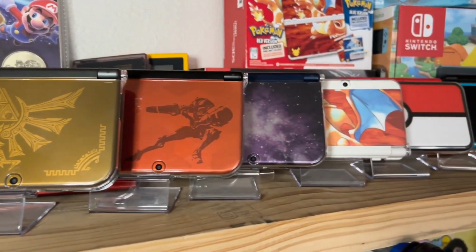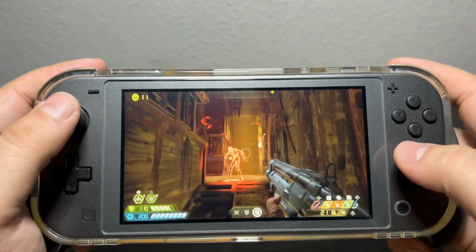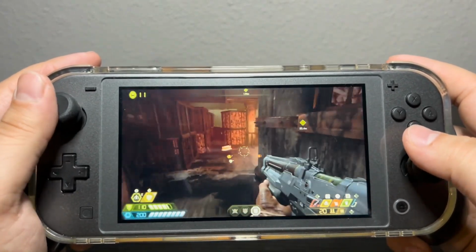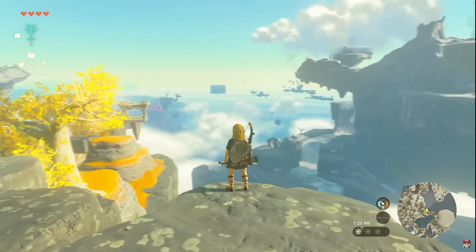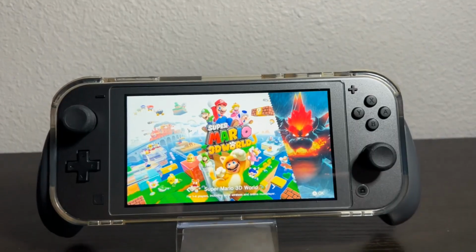In the end, both consoles are great Nintendo handhelds, the 3DS being the 100% handheld only of the two. The Switch having the more powerful specs and is Nintendo's current console, with many more games coming its way, like Legend of Zelda Tears of the Kingdom. As of the recording of this video, it has not come out yet, and I'm very excited to be able to play it eventually. So, the choice is up to you. Which are you going to be playing today? The 3DS or the Switch?